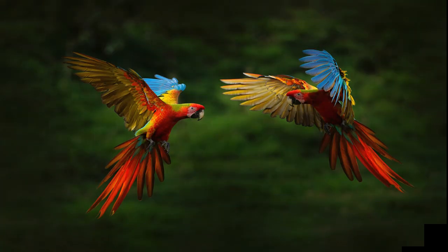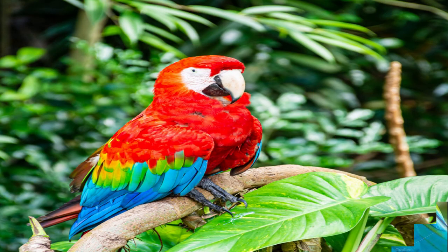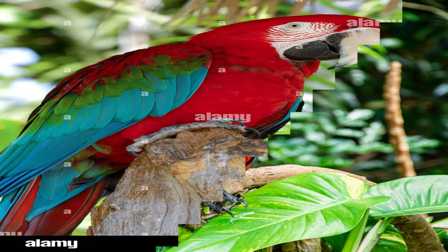Parrots are birds of the order Psittaciformes. There are about 372 species in 86 genera. They are found in most tropical and subtropical regions. The greatest diversity of parrots is found in South America and Australasia.